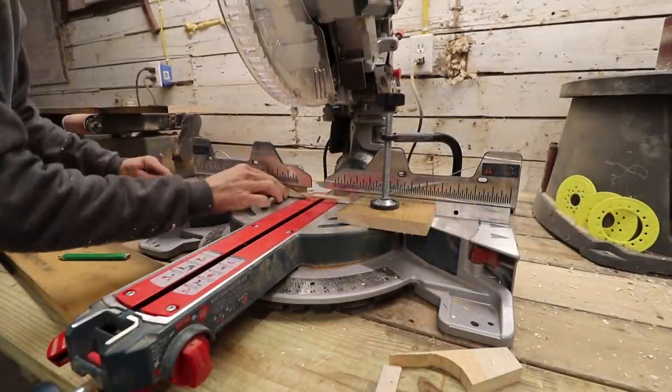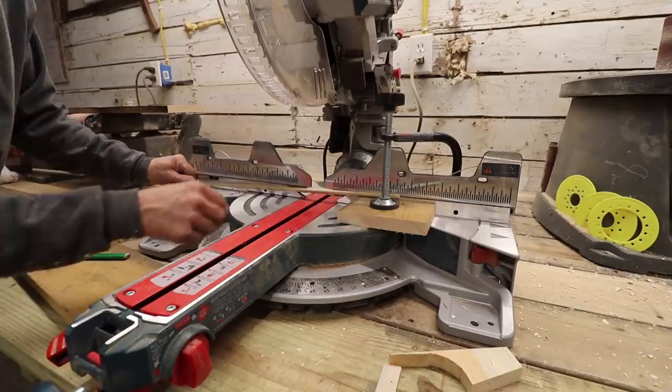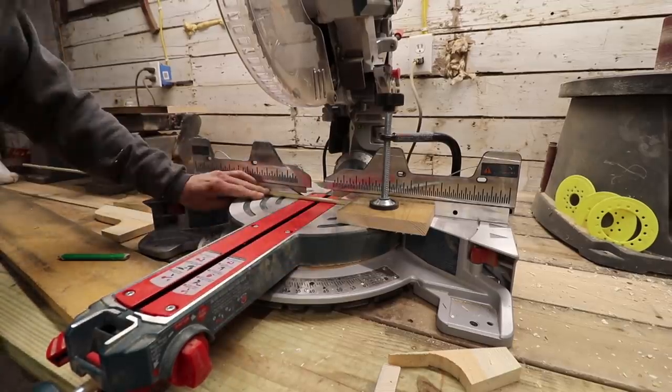By clamping the stop right here, all I have to do is put it against there, cut, get rid of it, put the next one against, cut, get rid of it, and they'll all be exactly the same.